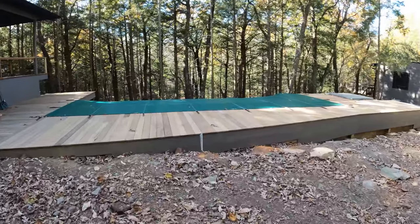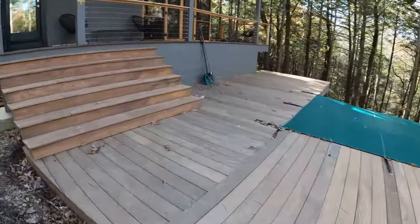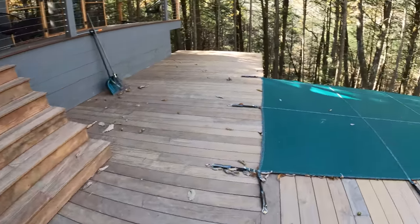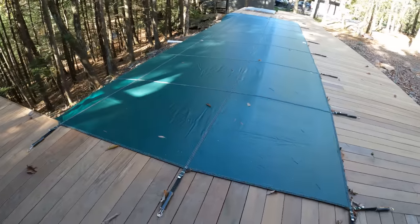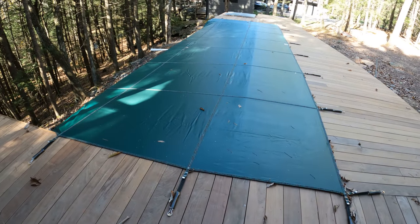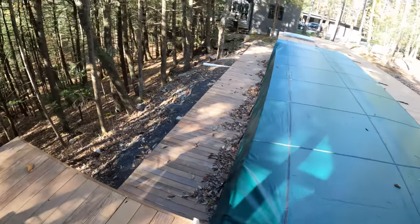Here we are a few weeks later, and this is what they did. They built this nice deck around it, new stairs. And they got it all closed up for the winter, unfortunately. I was going to wait for a finished shot of this thing with the waterfall and the infinity edge. That would be like 5 months.